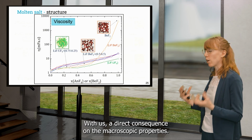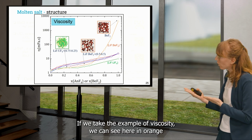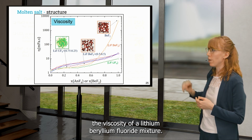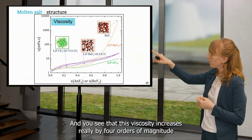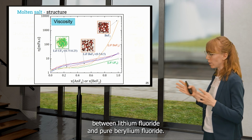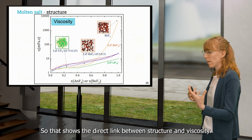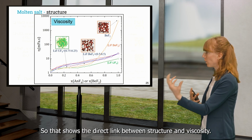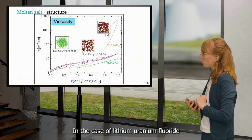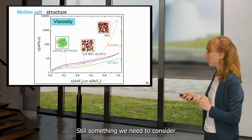This has a direct consequence on the macroscopic properties. If we take the example of viscosity, we can see here in orange the viscosity of a lithium-beryllium fluoride mixture, and you see that this viscosity increases really by 4 orders of magnitude between lithium fluoride and pure beryllium fluoride. So that shows the direct link between structure and viscosity. In the case of the lithium-uranium fluoride mixture, we have an increase of 1 order of magnitude. Still something we need to consider.